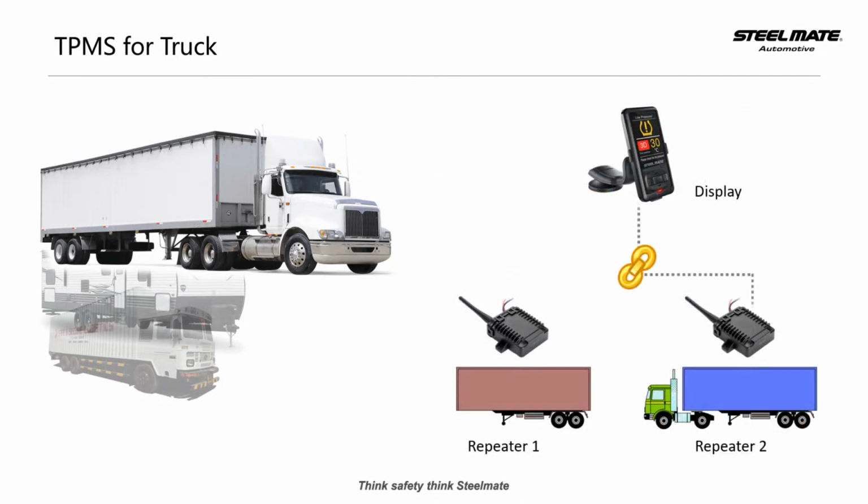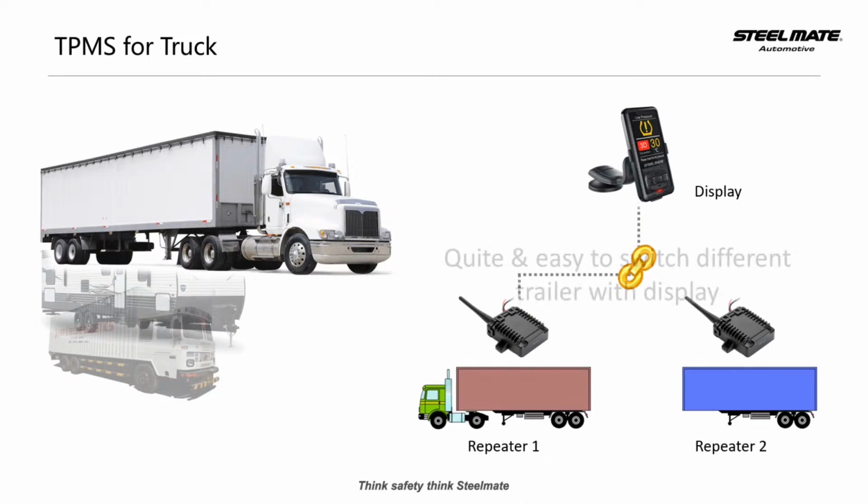Our advantage on this product is that if we have two trailers but only one tractor, it's very easy to switch between the different trailers with the display. We can have repeater 1 and repeater 2, which can also be matched to the display if we want. It's very convenient for vehicle management and fleet management.